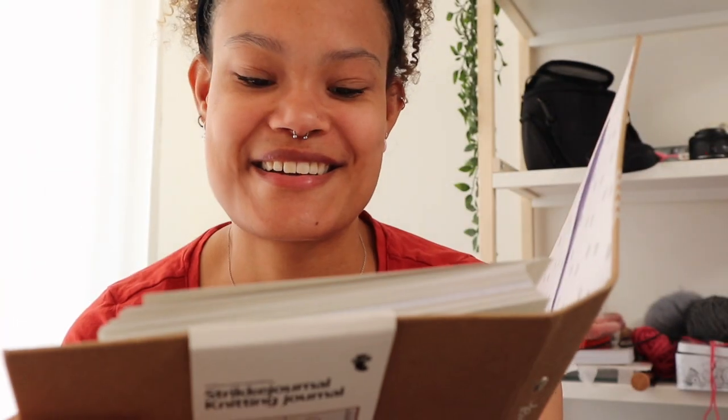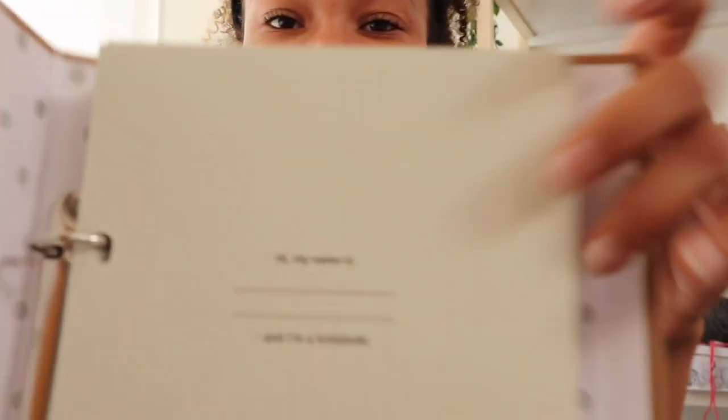Another thing that I found in the Flying Tiger, which was so cute, is actually this knitting journal. And I did want a knitting journal of some sort, because I would love to take notes more on my projects, see when I start them, if I had any difficulties with them, and I didn't really have anything, so I thought maybe I should just write it down in words, or I didn't really know. And then I saw this, and it is the cutest thing ever. On the first page it says, hi, my name is, and I'm a knitaholic, as you can see.